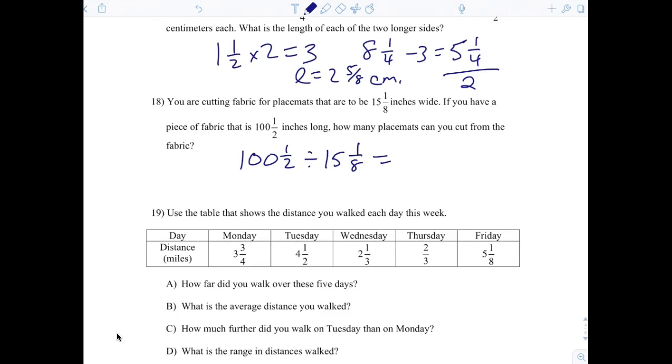Anybody else get 13 and? No? I got 6 and 78. 6 and what did you get? 78. So 6 and 78 over 121. However, can you do 78 over 121 of a placemat? So your answer is just 6. This is a wrong answer now, guys. If you leave it like that, that's going to be wrong tomorrow. You understand you can't have a part of a placemat, right? So you have to change that. Make sure you know you can only make 6.